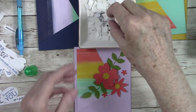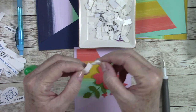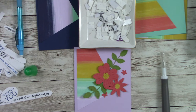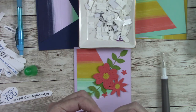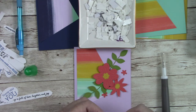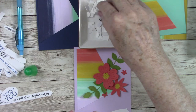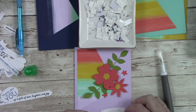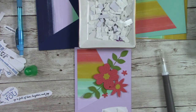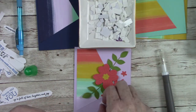So again, I'm going to use some of these little leftover dimensionals. We're going to pop this one up on two. It looks like the backers came off of one of them and got on top of each other, but that is okay. Yep, it's definitely on there. So I'm going to put one here, and then grab one like this and put it right here. And I'm going to see if I can find another one that's similar in size. This one looks good. It looks identical.